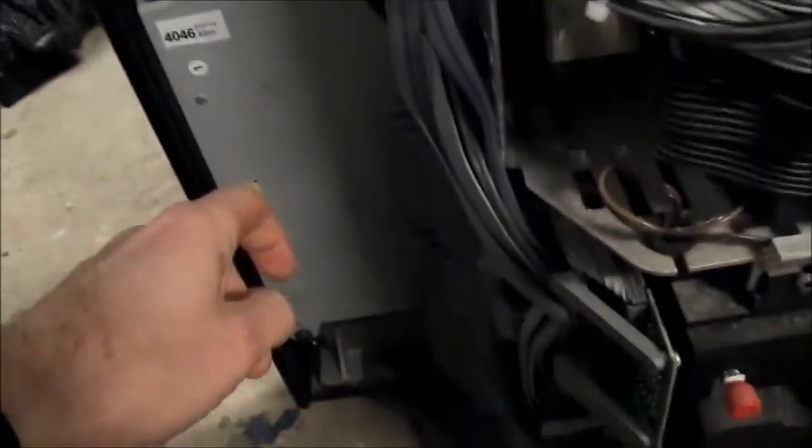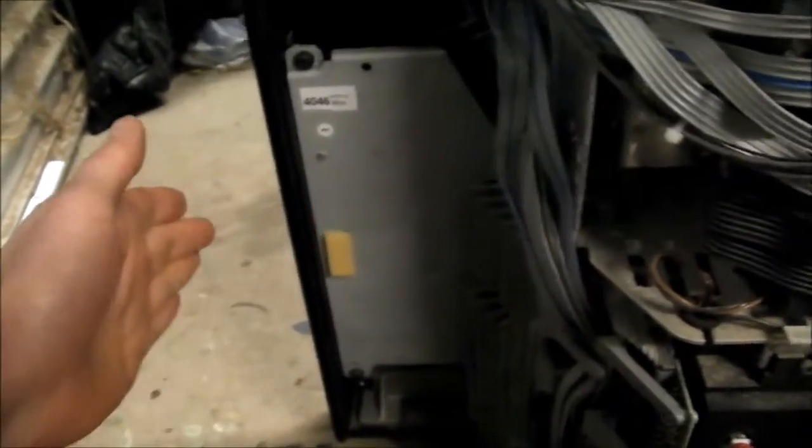Oh, actually, I should mention one more thing, too. The speakers, the tweeters, are located down here, and on the other side as well. They're actually motorised in the fact that the speaker comes out to the side, and I'll show you that right now once I put the back on.